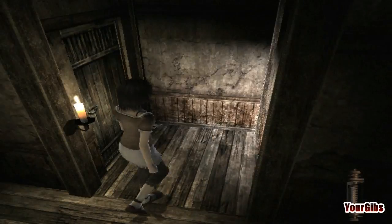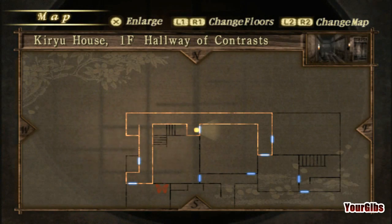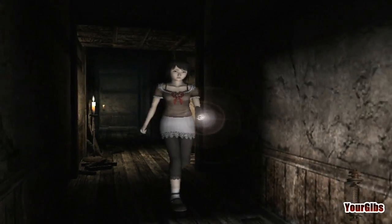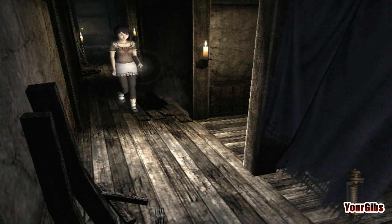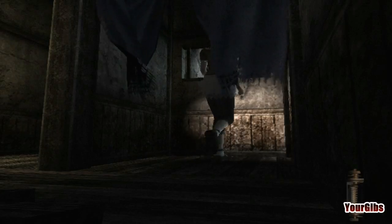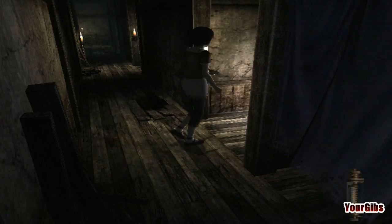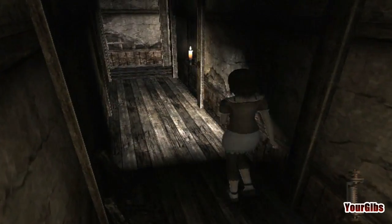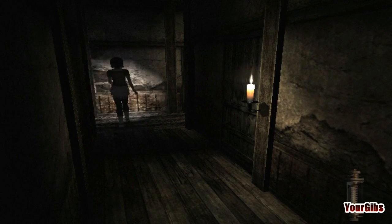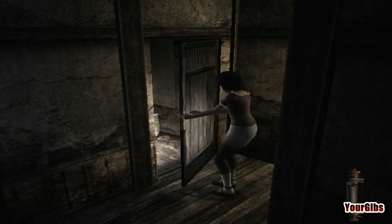Assuming I'm going in the right direction. Am I? Nope. All the way to the end here. No, not in here. I don't even know what that is. What's the purpose of that room? Open says me.